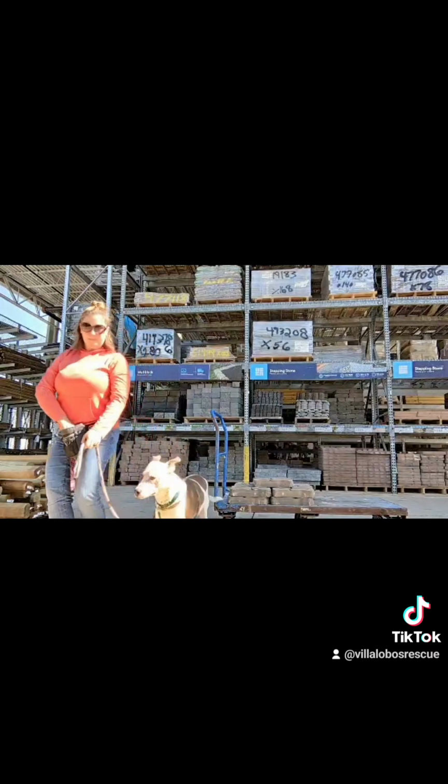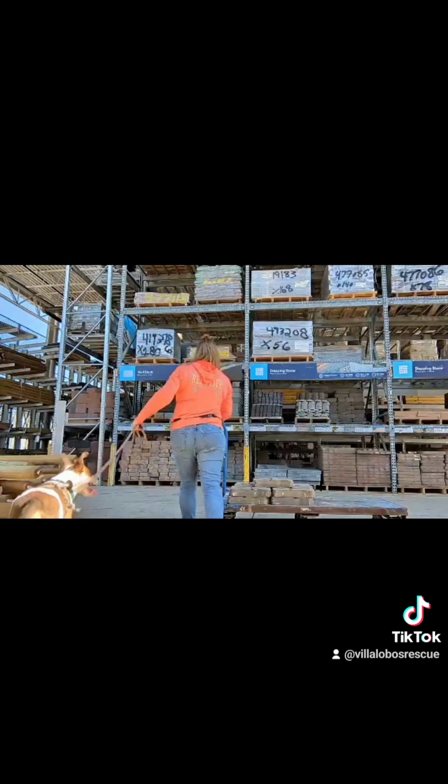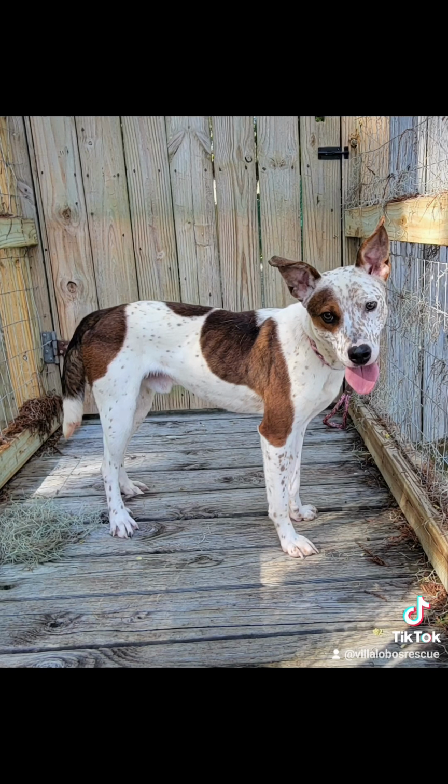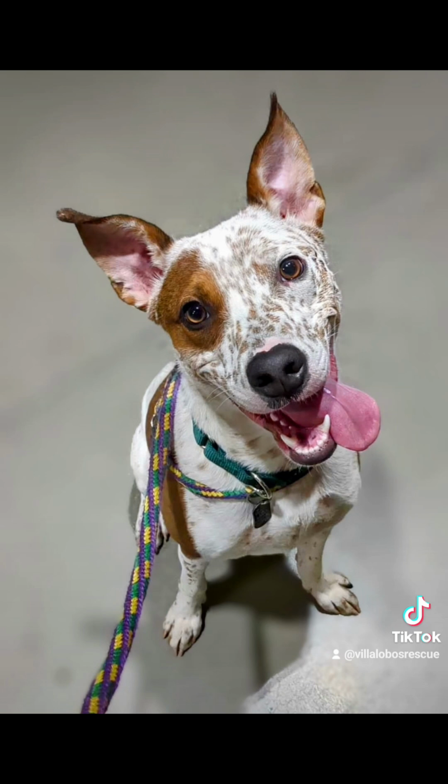But he is amazing, and he needs to go to a home where someone's going to do something with him. I would say no kids, no other animals, a structured, quiet home, but he is ready to do a job. He is ready to do something. If you are looking for someone who's going to be your most loyal companion, Ace is your guy. Oh my God, look at those ears. Oh my gosh, please consider adopting him. I mean, come on.